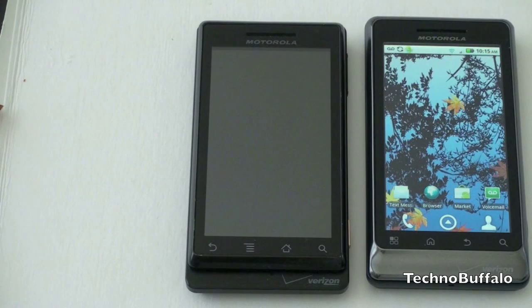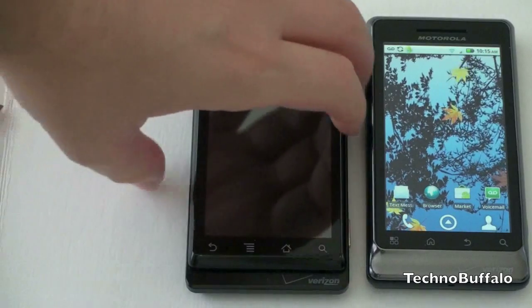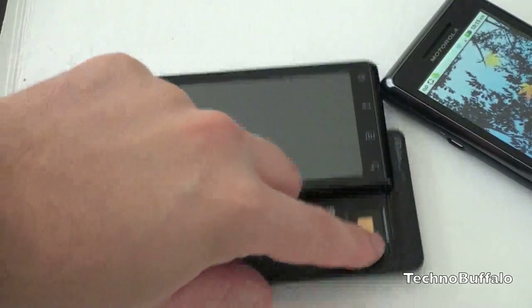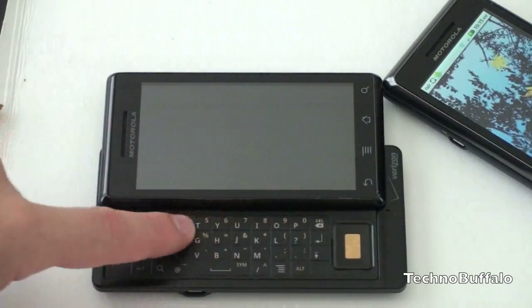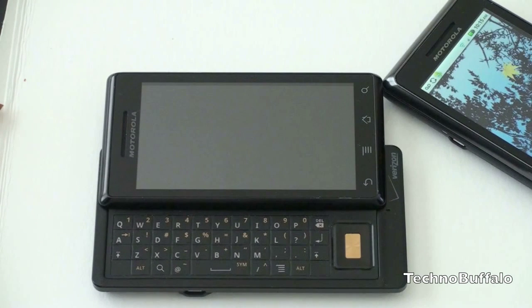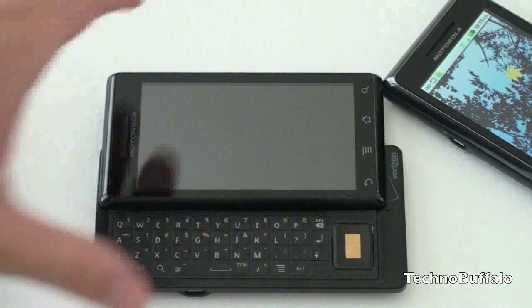I loved the way the phone worked, I loved the way it felt. One of the things that I really didn't like about the initial Droid was the slide-out QWERTY keyboard. It had a very, very large D-pad here, which took away a lot of the key space. The keys were separated, but it was not a very easy typing experience. Definitely one of the worst physical QWERTY keyboards that I've ever used.